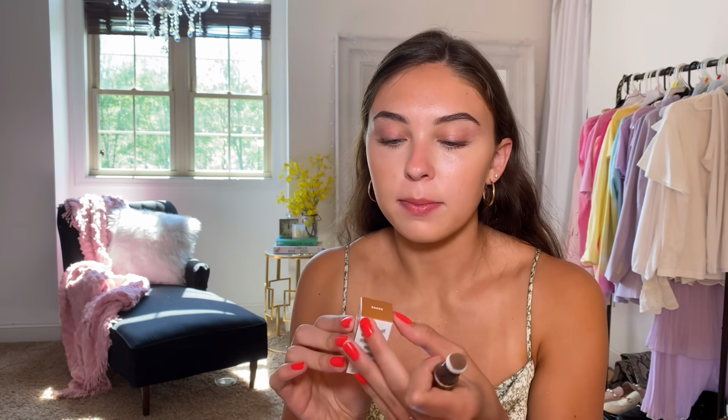I also picked up this bronzer. This is the Baked Matte Bronzer from Milk, but I didn't mean to pick up the mini. And so I don't want to use just a tiny strip of the dark bronzer. I'd rather use a contour shade just to see how this works. And this I ordered in the bigger size, so it should be coming and I'll use it in an upcoming video.